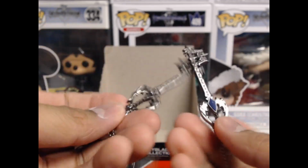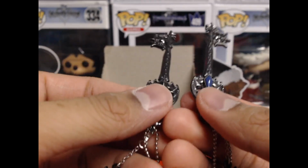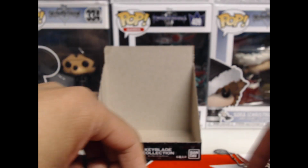So actually, maybe we can do it like this, where we showcase both of them. One side is colored, one side is not. But again, they look very, very cool, very, very detailed. They are metal, and honestly, they would make great little pendants.